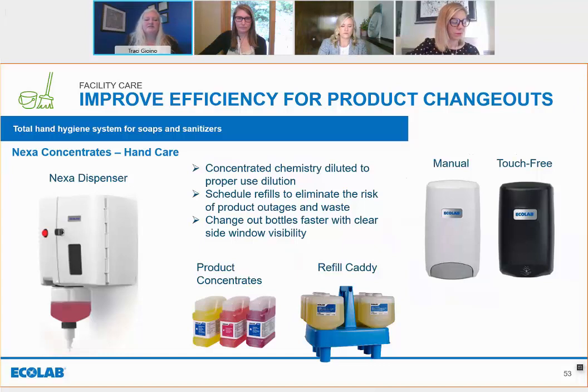The Nexus Concentrate system allows you to save time by refilling dispensers before they run out, reducing refill time and maintenance efforts while saving partially filled bottles from being thrown away. A single push-button activation rapidly dilutes the concentrate into closed-loop refillable bottles. The bottles can be placed in manual or touch-free dispensers with ease. The clear side window provides easy usage monitoring and visible expiration dates for faster changeouts. A full suite of concentrated hand hygiene products are available.